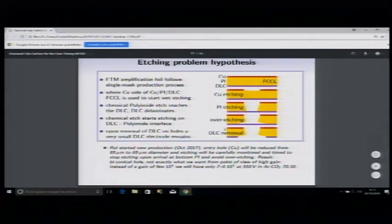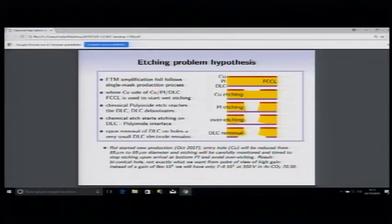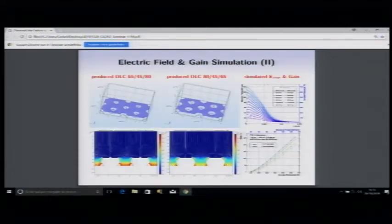And when we remove the DLC, we see that we have two high holes over here. So with a little bit of trial and error, our etching expert was able to reduce this effect, not to completely avoid it, but to reduce it.